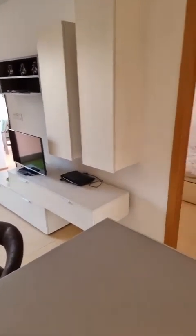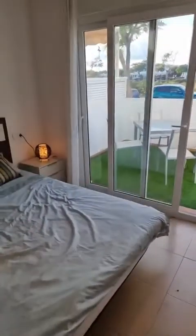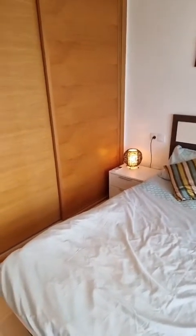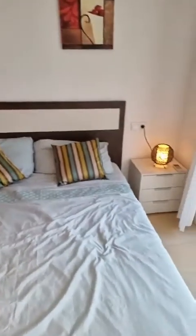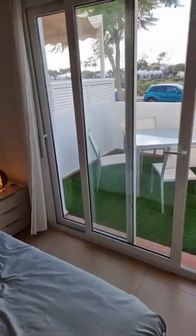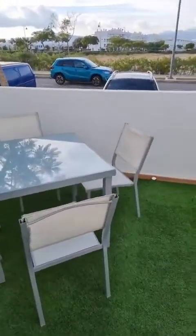There we go. So we are in the living room, and I'm just turning around now and I will show you the master bedroom. Here we go. This is now the master bedroom of the 3-bed, 1-bathroom apartment. It's on our webpage, qualityhomescostacalida.com. You do find this property under the reference 3601, and the asking price is only 86,900.